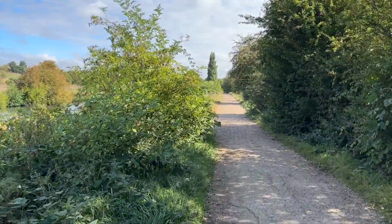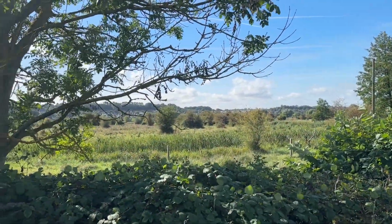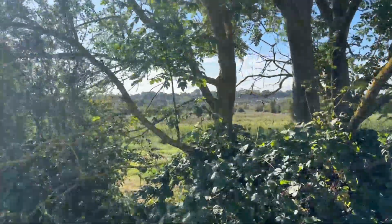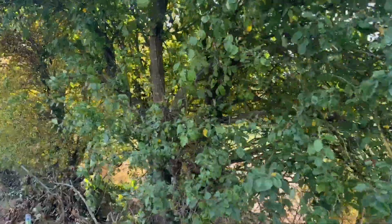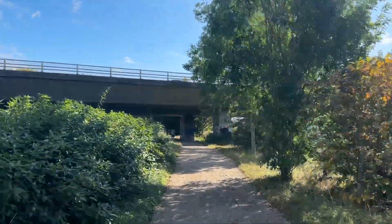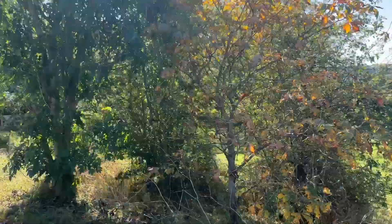Nearly in Ware now. So over here's King's Meads, which appears to be a kind of nature reserve, beauty spot, wetland, etc. There's a few signs just over there explaining which animals, birds in particular, that you're going to be able to see. And this is King's Meads Viaduct, which is carrying the A10 through this beautiful area.